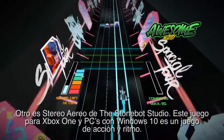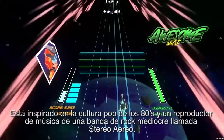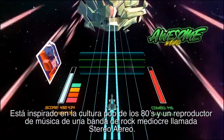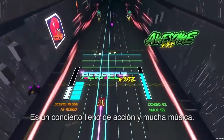It's a rhythm action game, kind of inspired by pop culture influences of the 80s, and then you as a player have to make sure basically a mediocre space rock band called Stereo Area. Great name. Yeah, I know, it's awesome. Gets to their life-changing concert on time in this sort of comic-themed sci-fi game.